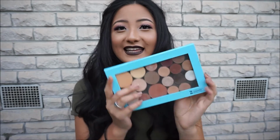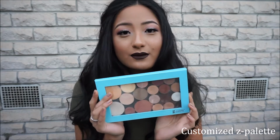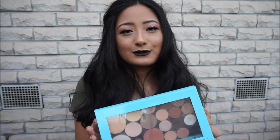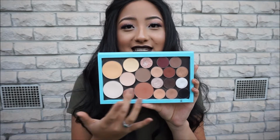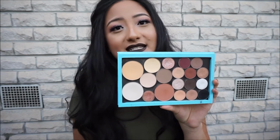So the first thing that I'm going to be showing you guys is this little Z palette here. I've been taking this traveling with me when I went away to Queensland. I just put all these little things together. So I've got a mixture of Makeup Geek shadows, I've got a Makeup Geek blush, I've got my Anastasia things over here, and I've got a couple of the MAC powders here as well.